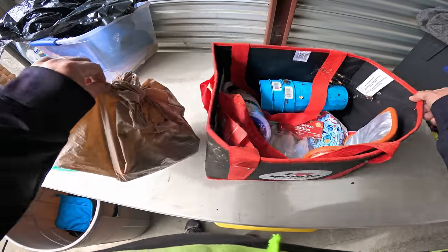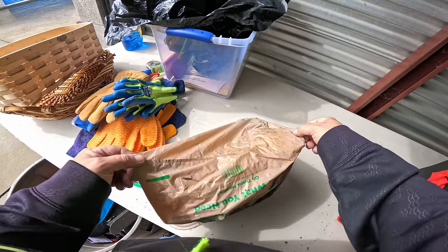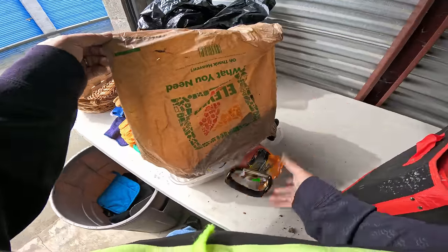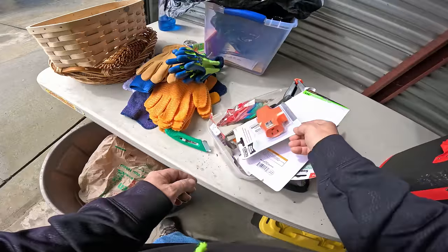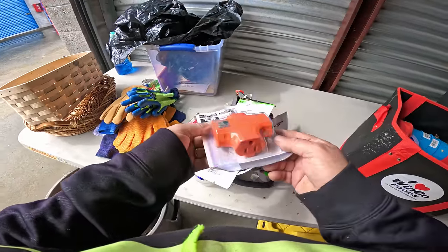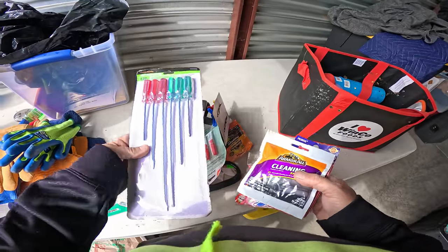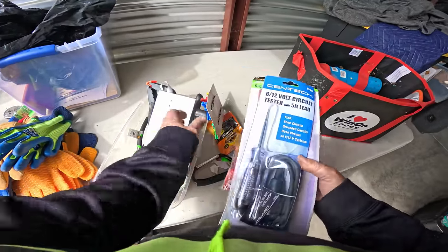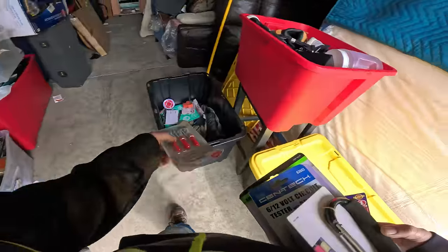I don't like this. I'm nervous. God, look how gross and dirty that is too. It's not just the spider webs and dust, it's yellow funky funk. That's pretty nice right there. And bubbles, game dice. Well, this is brand new stuff right here. Nice. This stuff will sell. Super glue, we'll take that home.